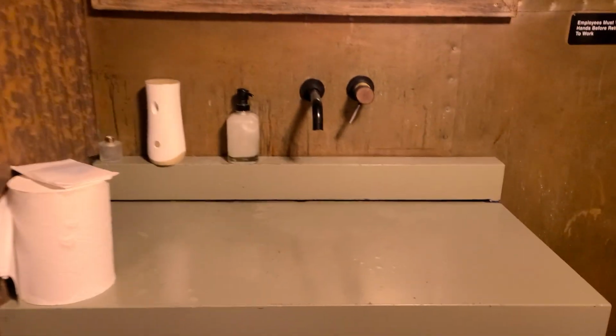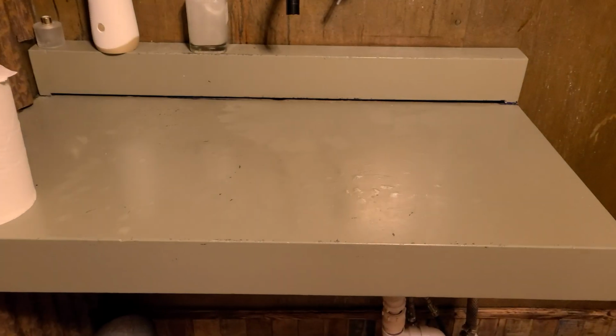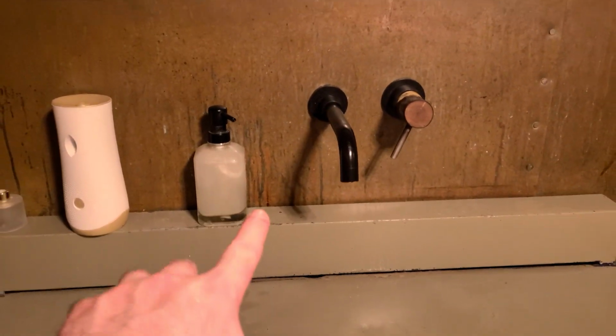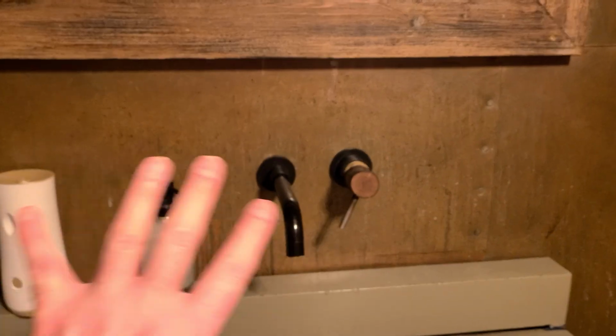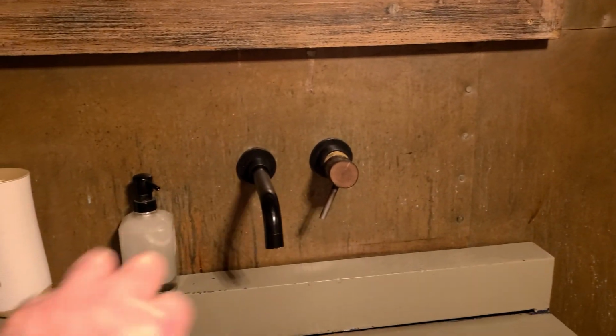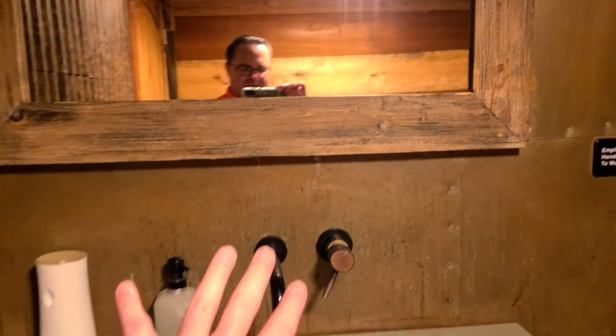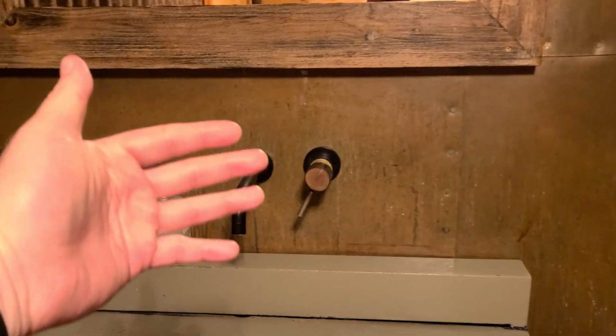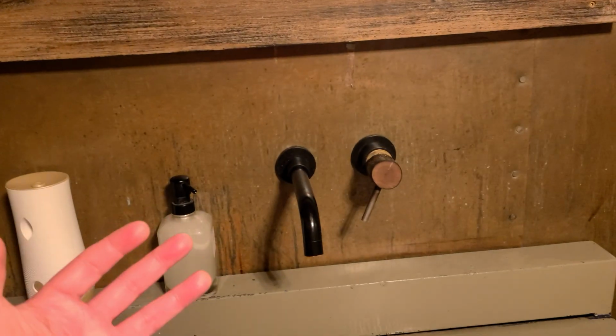So the idea is you're going to stand here washing your hands. It's going to look like you're at the beach. I got little starfish that I could put in the epoxy resin. I got seashells. I got a little plastic palm tree I might put over here. What I thought about is having on this wall here maybe a panel of plywood, and then decorate it to look like the sunset with clouds.